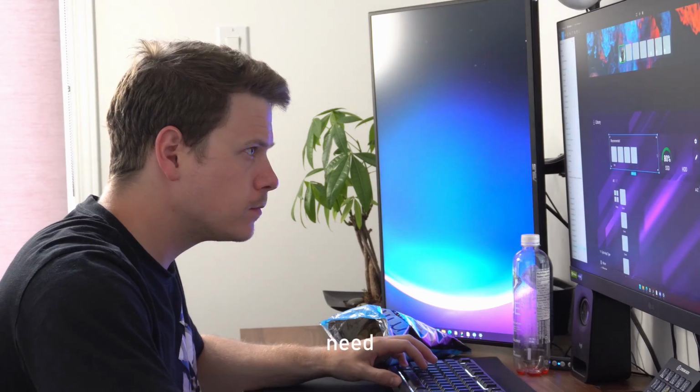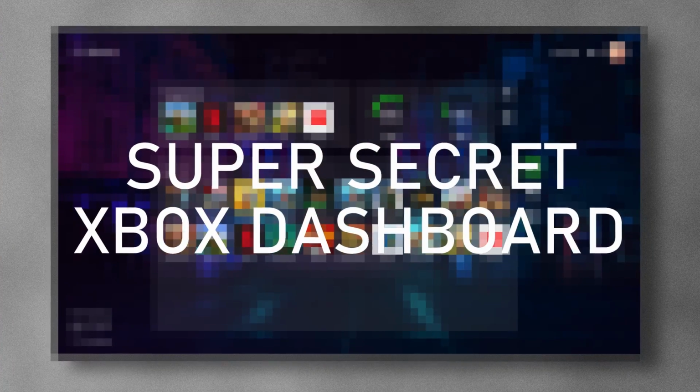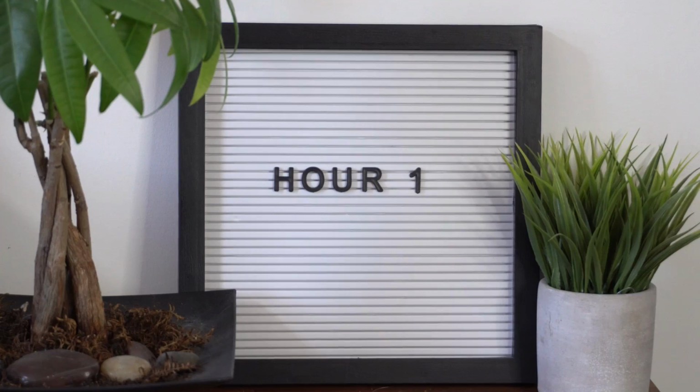24 hours is all I'm gonna need to secretly transform the Xbox from this to something like this. And if I can't do it in time, then I'm gonna eat everything you see inside of this old jar of pickles. And the clock starts.